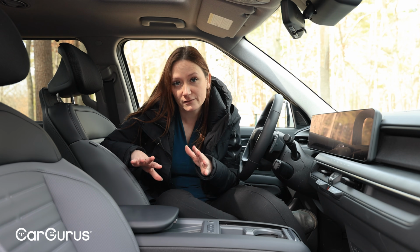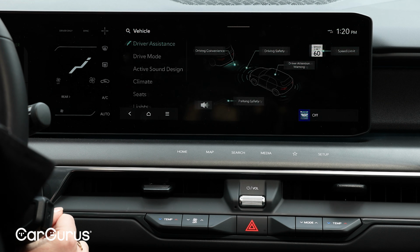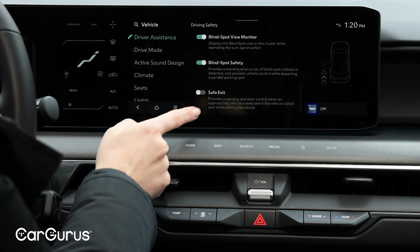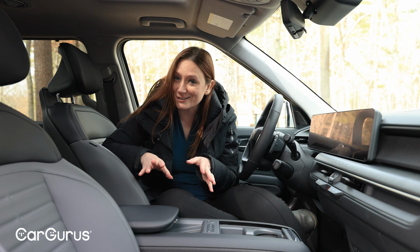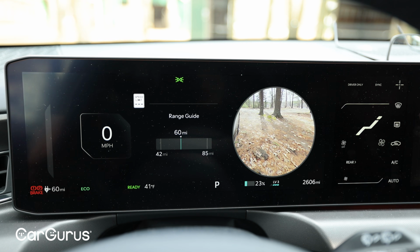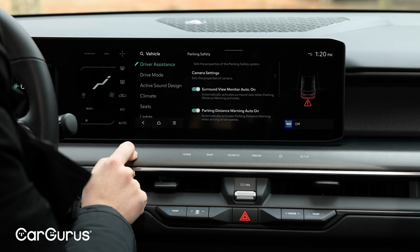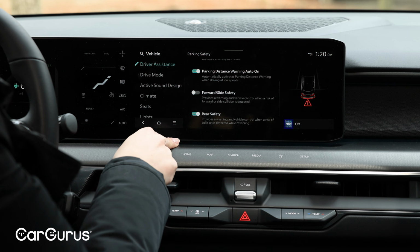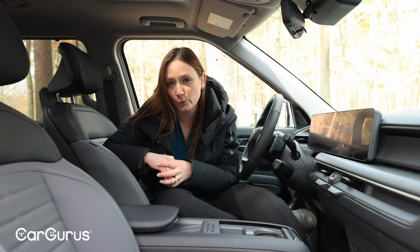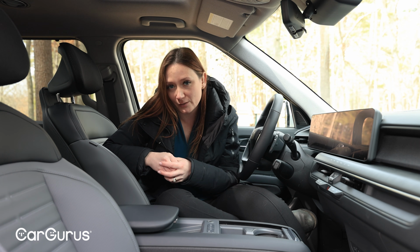A ton of safety and advanced driver assistance features are standard, including full-speed adaptive cruise control with a machine learning feature, highway driving assist 2, safe exit assist, and of course, much more. What's not standard is the surround view monitor, blind spot view monitor, which is a really handy feature, remote smart park assist 2, and then several other features related to parking, because front, side, and rear park distance warning and parking collision avoidance assist are not necessarily always packaged together. So whichever trim you're considering, you'll want to take a close look at that.